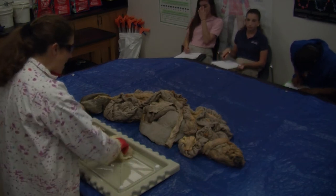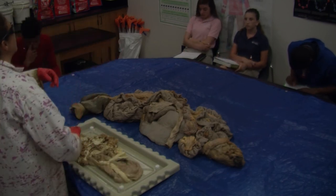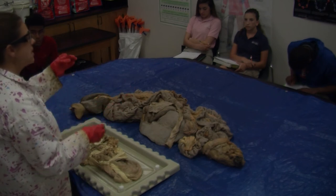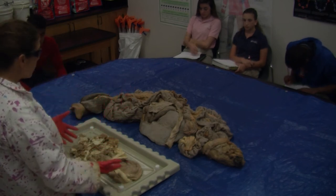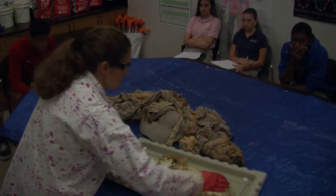Okay, so same concept here. Esophagus, stomach, small intestine, large intestine, anus, sphincters, accessory organs, they would have them too. Okay, let's do one last thing.